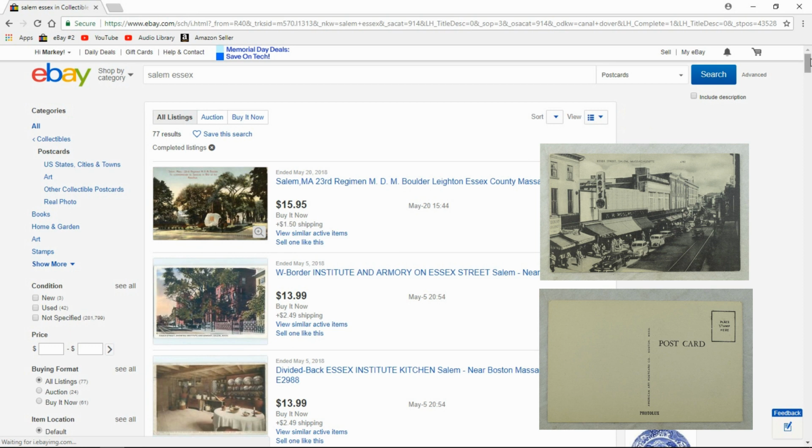Here's another Essex. Now, every card I get isn't worth something. So that's just how it is. I might run into some here that aren't worth anything. That's just a fact of life. That's why I look up everything. I don't want to list something unless it's worth something.